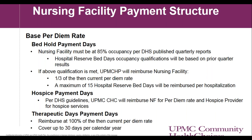Therapeutic days will be reimbursed at 100% of the then current per diem rate, and will be covered up to 30 days per calendar year. So basically all of those guidelines is what you were doing prior to 1/1 of 18.